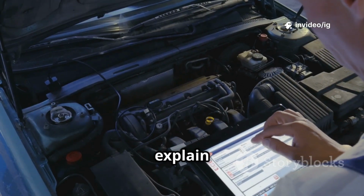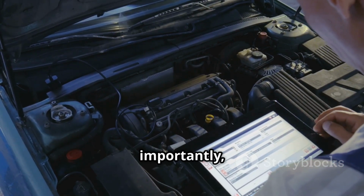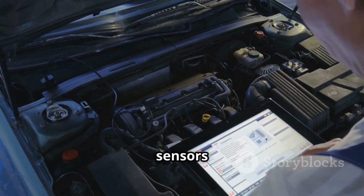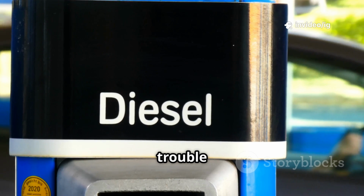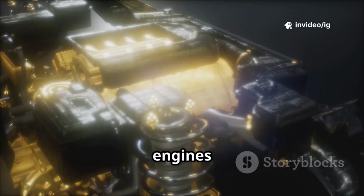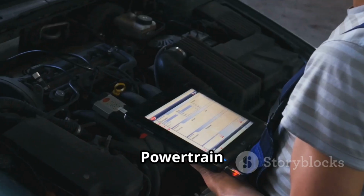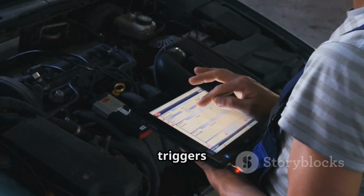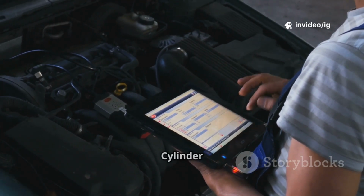In this video, I'll explain what P0677 means, its symptoms, and most importantly, where to find the affected sensors and components. Let's get started. The P0677 trouble code stands for Cylinder 7 Glow Plug Circuit Open. Diesel engines rely on glow plugs to preheat the combustion chamber for smooth starting. The Powertrain Control Module, PCM, triggers P0677 when it detects an issue in the glow plug circuit for Cylinder 7.